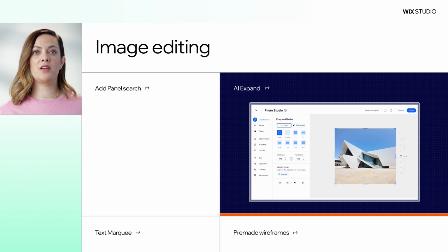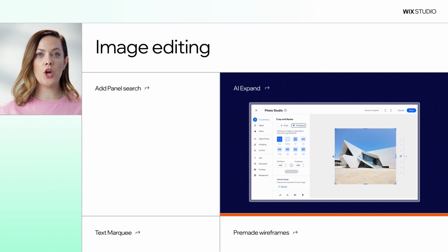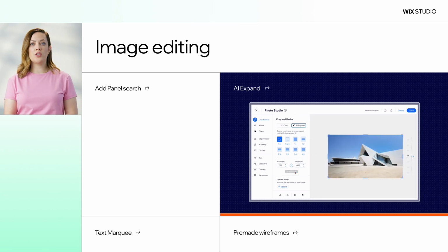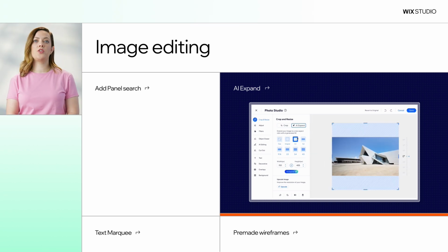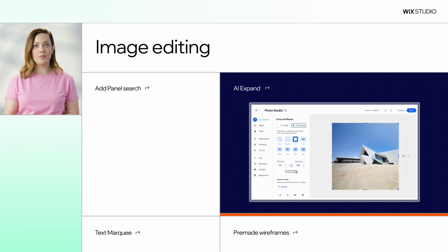You may remember that in our last update, I mentioned the new Media AI editor. Well, we've got another powerful image editing tool in the pipeline. It's called AI Expand, and it will enable you to extend your image to any aspect ratio with AI-generated fill. So let's say your client wants you to add an image that doesn't fit into your layout. You'll be able to just extend the image until it works for your design, not the other way around.